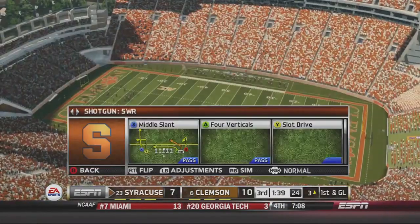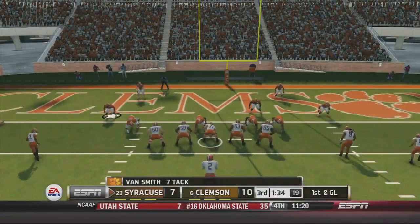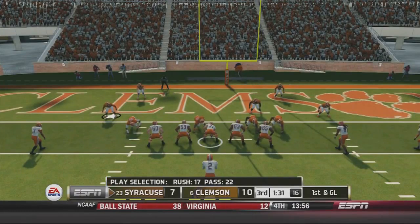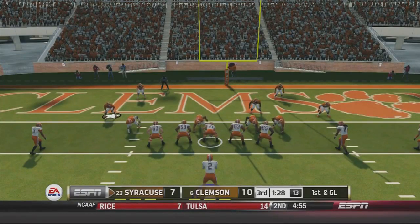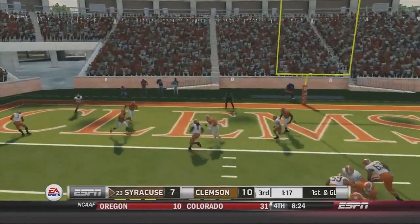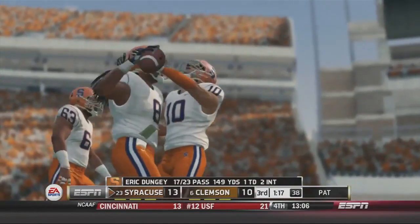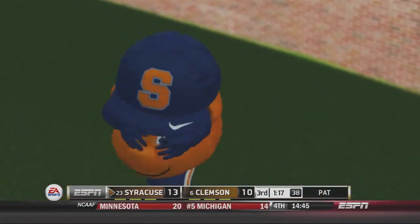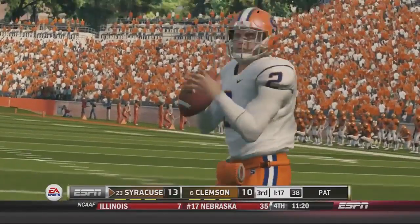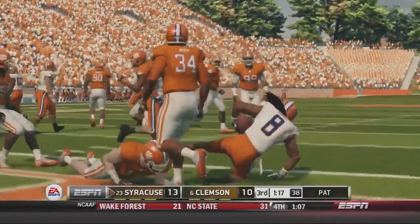It's first and goal from the 3. First and goal from the 2, and they can smell the end zone. They'll line up with 5 wide receivers. Touchdown. Call me Ishmael.